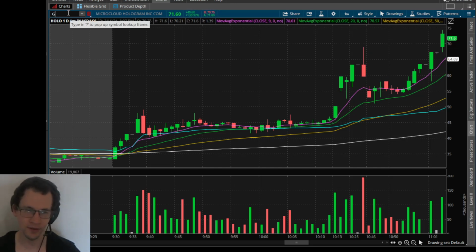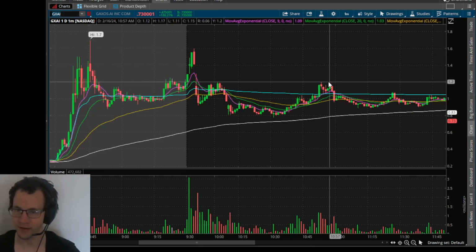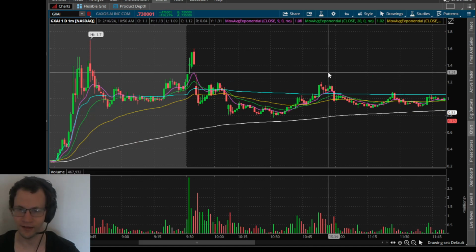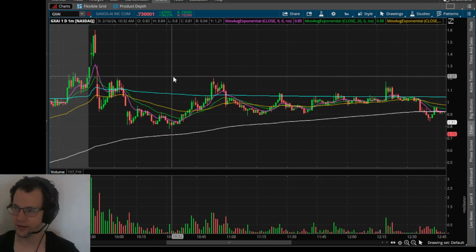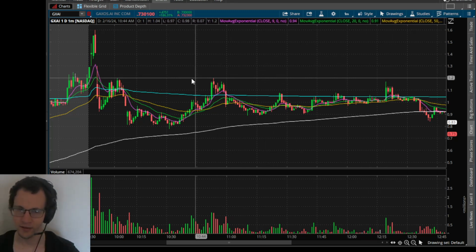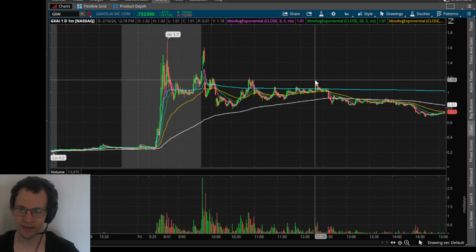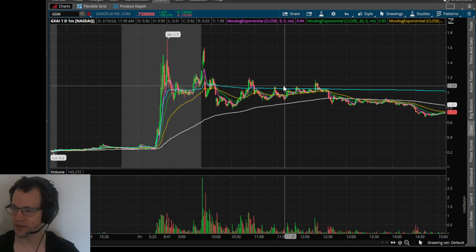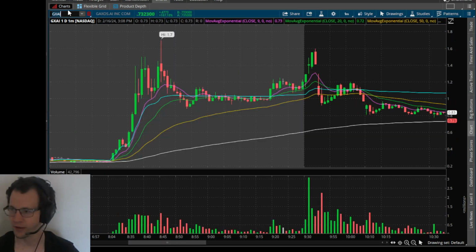Which is why on something like GXAI today, I'm not shorting these bounces down here. I would have loved it if it rotated again, but we're not getting that. You see these lower highs? We're not getting any of these attacked. It's so weak. Stocks this week are just lower high into 50, 60, 70% fades. And I didn't adjust at all, and it's probably my biggest mistake.